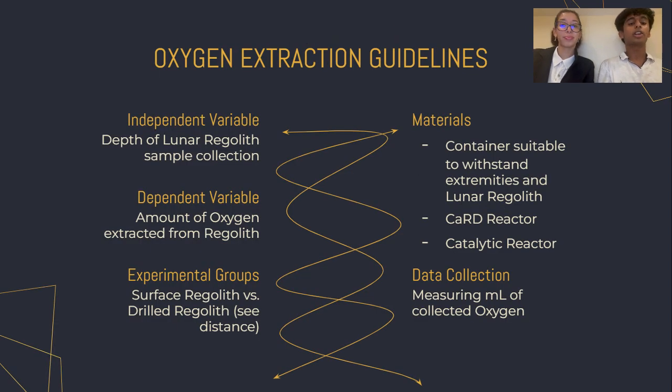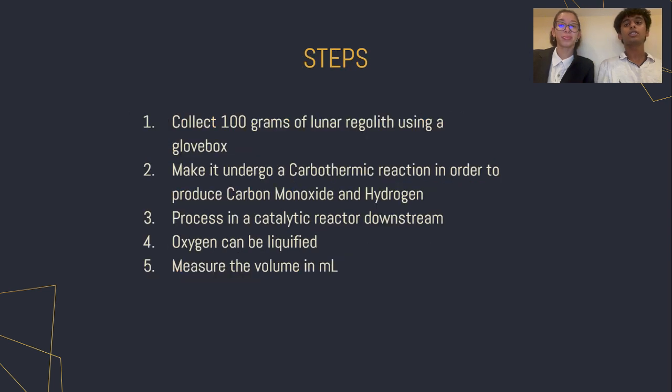At a big picture, our experiment will test the oxygen levels in lunar regolith by subjecting it both to carbothermal and catalytic reactions to produce oxygen gas. Here is a diagram of all our experimental features and variables. We'll collect all samples from the same area to avoid bias. For each depth, we'll gather 8 separate samples to account for regolith variability. Here are the steps to our experiment in 5 simple steps.